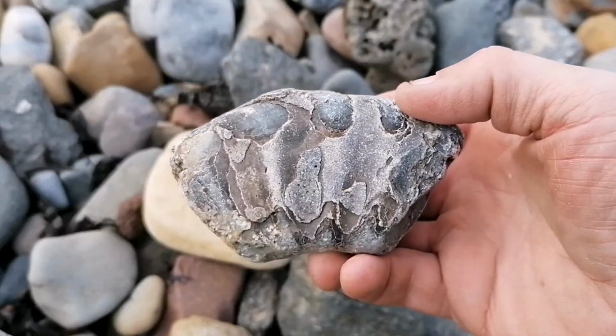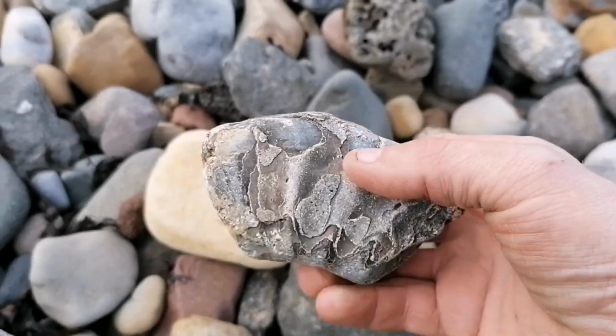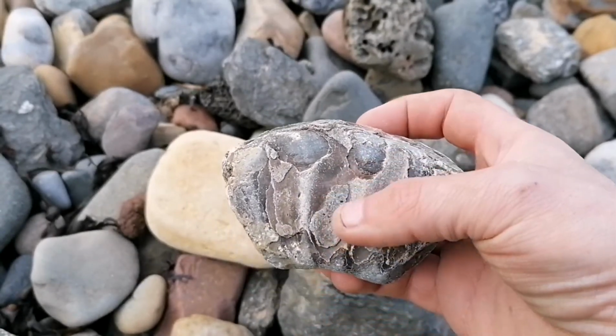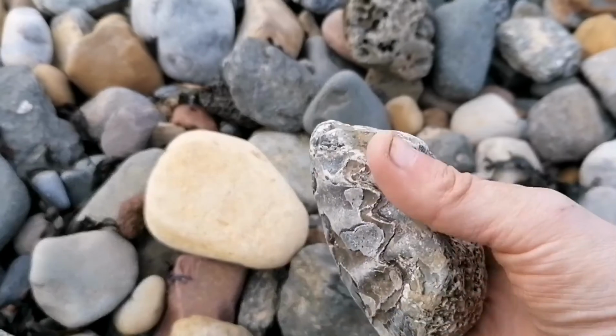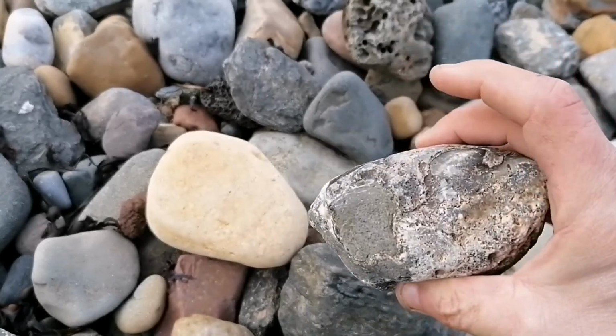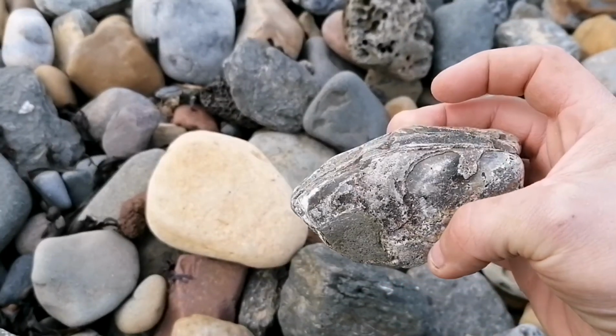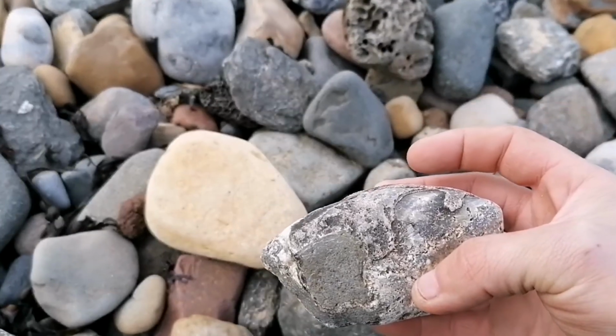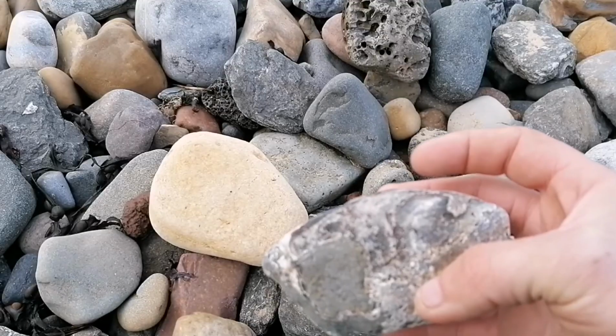Here we have another large, beautiful ammonite section, and this one's quite well detailed. It has plenty of the skin left. Obviously it's the shell, but I call it the skin. Again, that side not so good. It's always the case when you find one of these pieces. One of the sides is usually much better than the other.